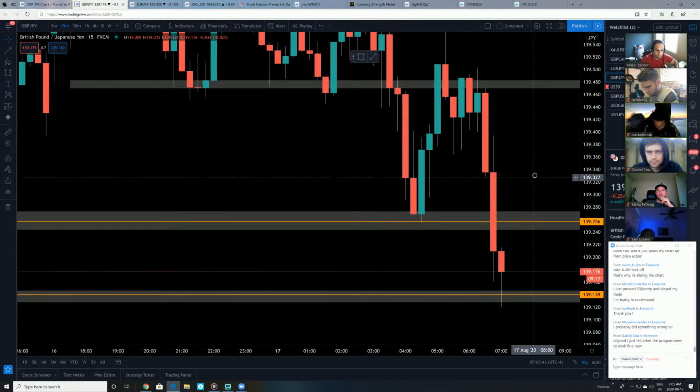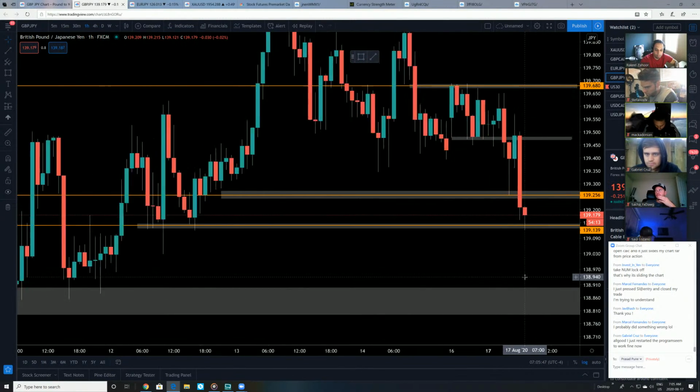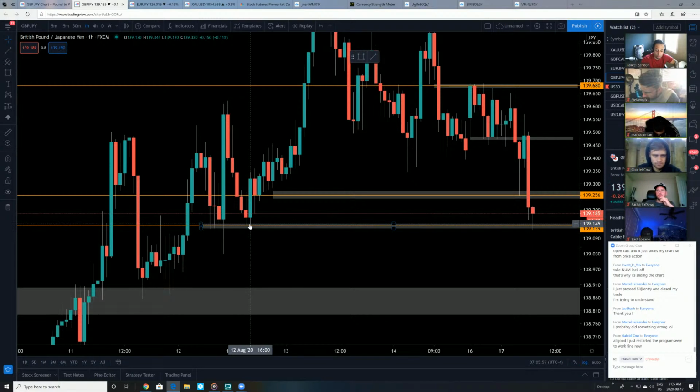Yeah, this was a good move here. We came down to 139, 140, and now when we look on the 1 hour time frame, we see that this is a heavy rejection area. It got rejected on the 12th August in NY. It got rejected again closer to New York close. So now price came down here again, and it's rejecting this area again.